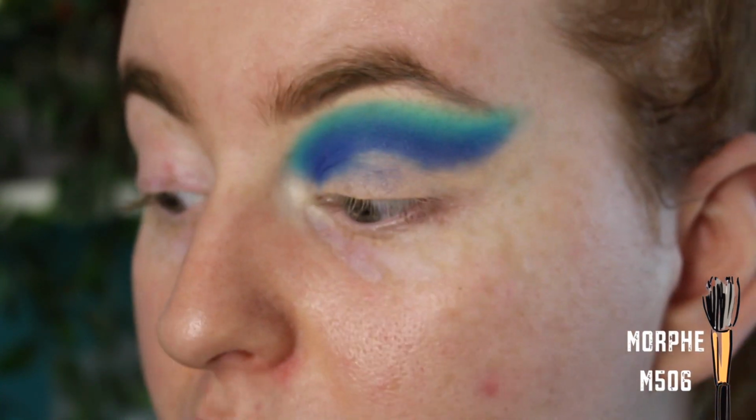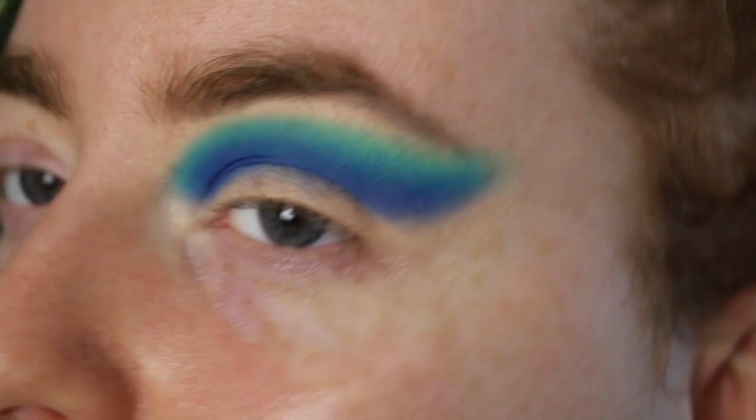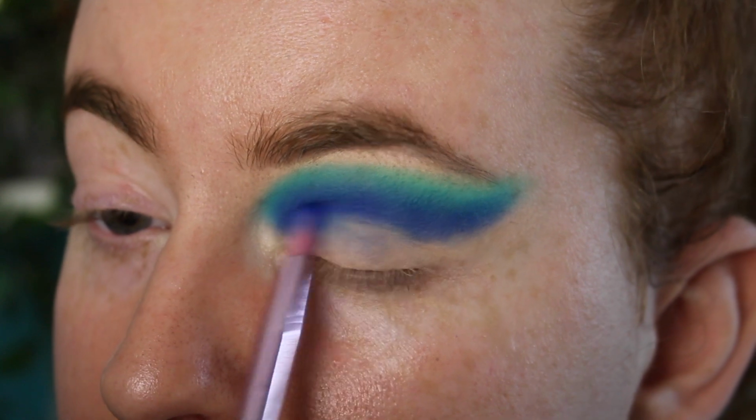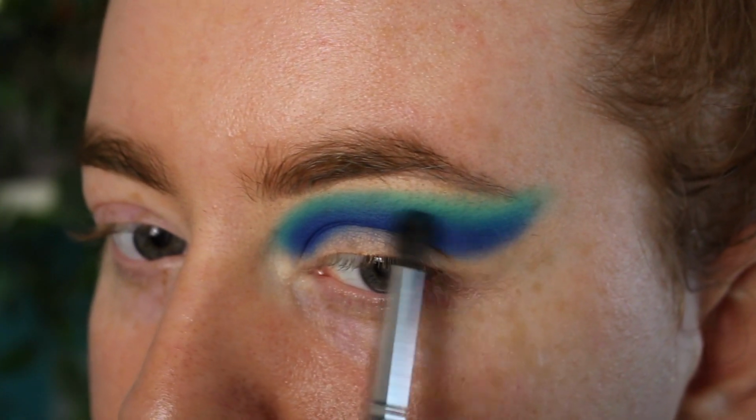That was just so effortless, it's insane. Barely did any blending and it's already got such a good gradient. Just gonna go back in with those colours and just re-intensify a little bit.